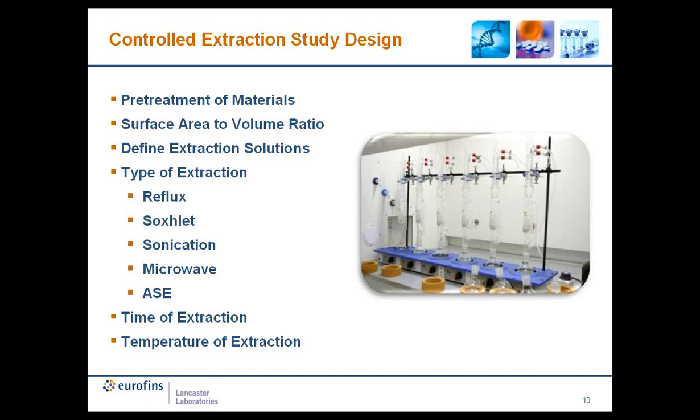In addition to the compendial references, the BPSA lists half a square centimeter per mL as the minimum ratio for a controlled extraction study.